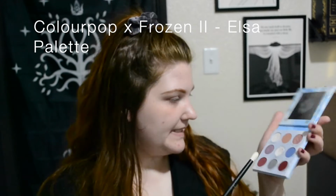Whatever. Alright, so I'm going to be using my Disney Frozen 2 palette, Elsa, because it has this nice blue shade, which seemed very 90s.